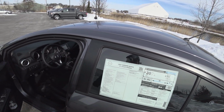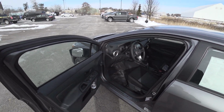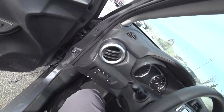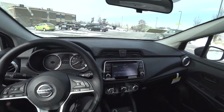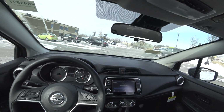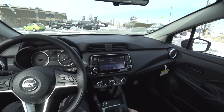1.6 liter dual overhead cam, 4-cylinder, 5-speed manual. Let's step on in. Seats are nice and comfortable. Interior is very, very nice. Still have a touch screen.